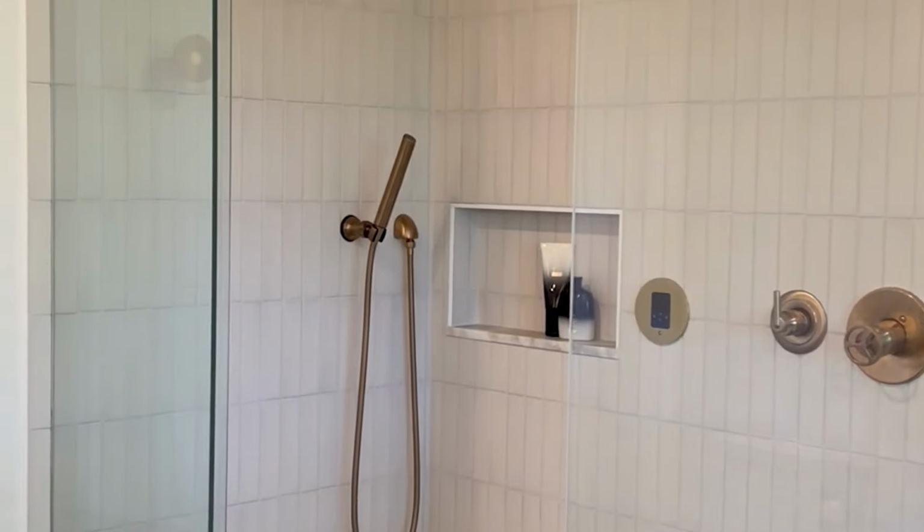Do we want to be in the bathroom for this part? Think about where you want to put your shower valves. I'm not ready to get wet yet. Put it close so you can reach and get out of the way of the stream of water.